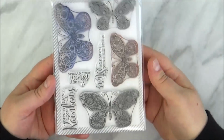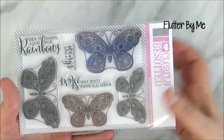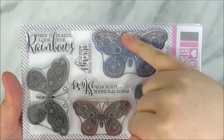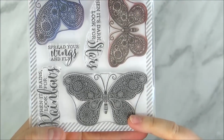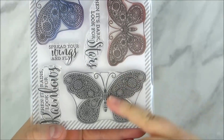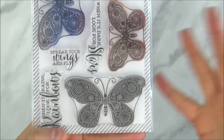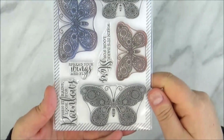And the last two sets, the first one here is the Flutter by Me. A really pretty set again. So you've got these butterflies here in the 2 different sizes, and then you've got kind of like a positive and a negative version of them. So this one here will stamp out the actual outline of the butterfly, and then this one here would be the opposite. So if you inked it up with a colour, for example, it would stamp the colour and leave the design of the butterfly as white or whatever colour you stamped onto, which is really nice. And like I said, you've got the 2 different sizes in both of the designs.